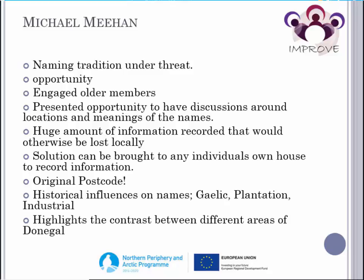I suppose really for us in the Ramoan Historical Society, how this came about was we recognised ourselves within our own history group that it was necessary to record the local place names, such as the road names, the field names, etc.